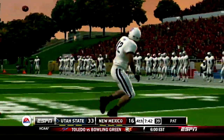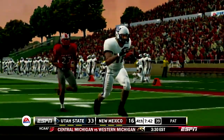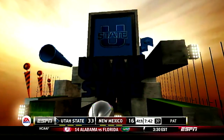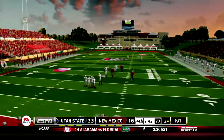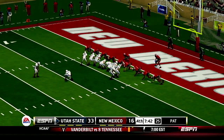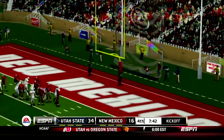What I'm noticing more and more about this guy is he's very patient with the ball, and it's resulting in some nice scores, just like we've seen today. Tacks on the extra point.